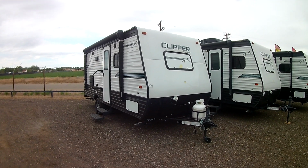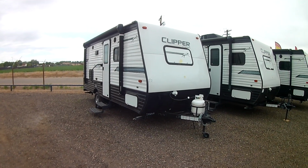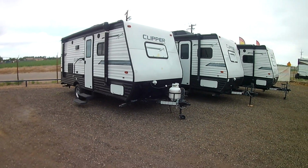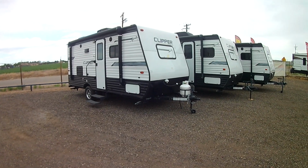Today we're going to do a video walkthrough for you on one of our favorite travel trailers on the lot right now. It's a Coachmen Clipper 17 FQS. One of the reasons it's our favorite is because it is so light. You're talking only around 3,300 pounds dry, but it's full featured and equipped with a lot of great options. Let's go take a look at it.